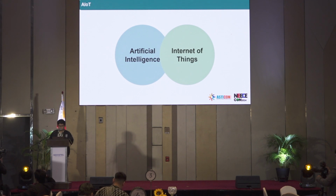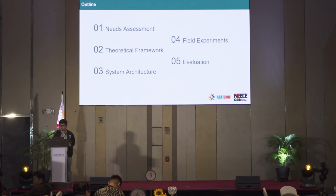AIoT is basically a marriage of artificial intelligence and Internet of Things. We are all familiar with artificial intelligence already, and Internet of Things, like the previously presented project, the wireless sensor networks, is also an example. The outline of my presentation: first, I'll be presenting the needs assessment for this project. Next would be the theoretical framework, system architecture, field experiments, and the evaluation.